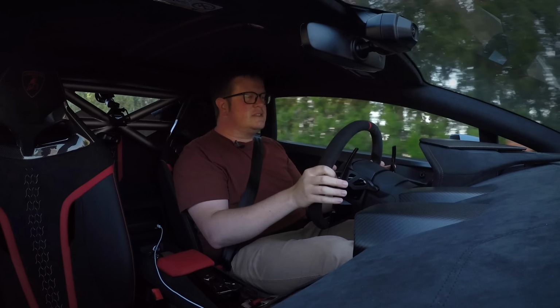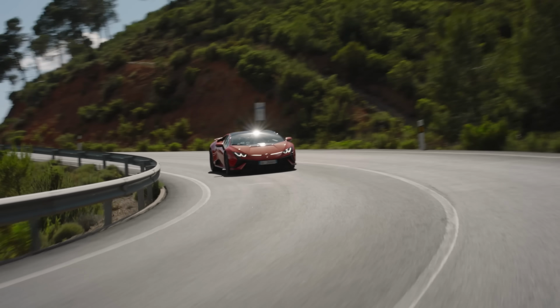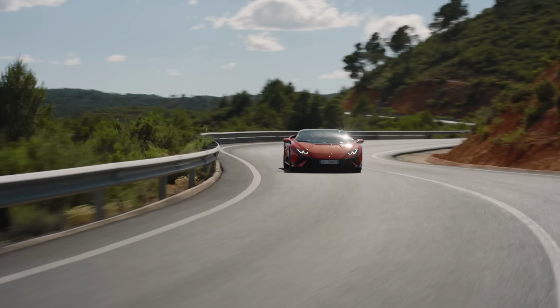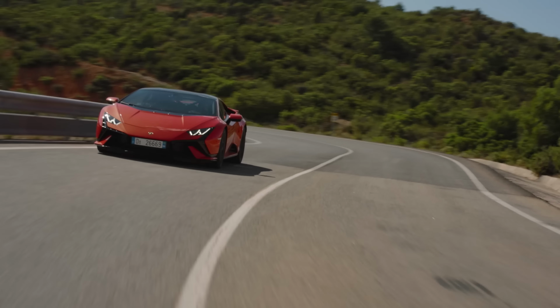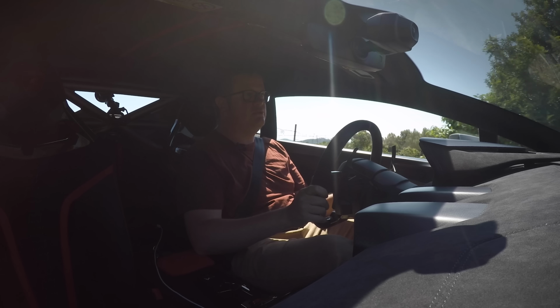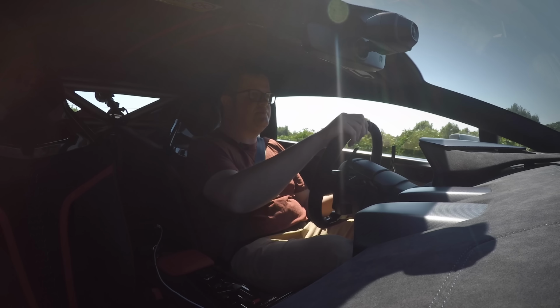Okay, so this is the Huracan Tecnica on the road. We'll be on the track later, where we will no doubt find out quite a lot more about how this thing handles and performs. But the point of the Tecnica is that it's got shades of the STO, but mixed in with a whole lot more everyday usability and good touring manners. So let's see if they're really there.